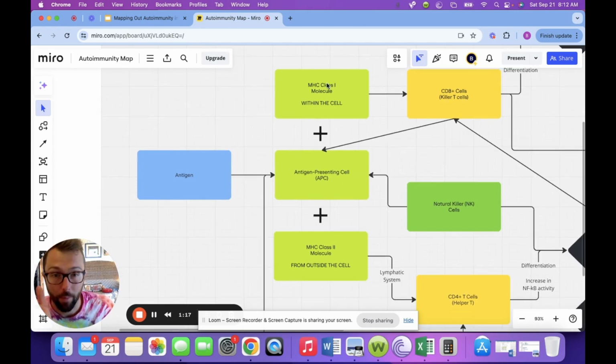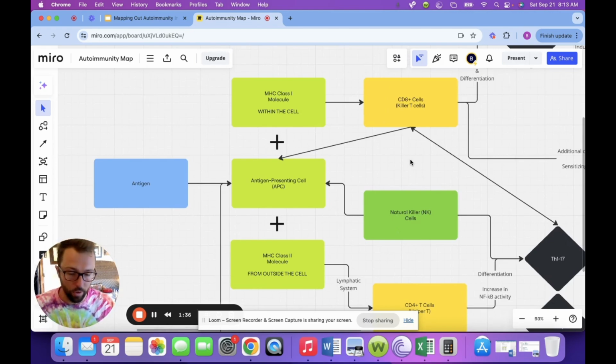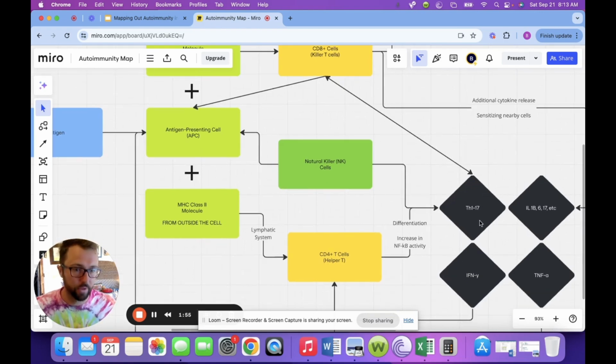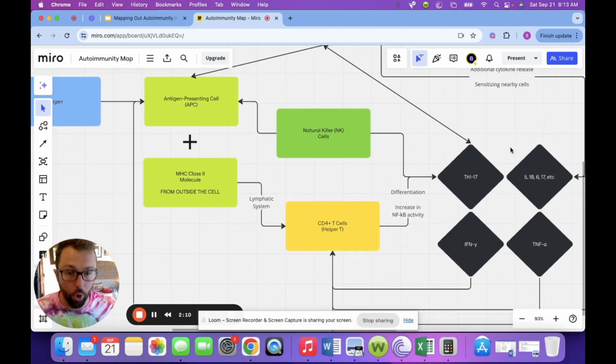Now, remember, MHC class 1 molecules are for internal issues. MHC class 2 molecules are for external issues. So inside the cell problems, class 1, outside the cell problems, class 2. Now, first things first, the natural killer cells come into play, right? Those are the local sheriff just taking care of things, making sure that if it's a small problem, it's handled internally, doesn't make a big deal. So these natural killer cells are able to elicit all of these different cytokine markers. Again, the T helper cells, the interleukins, TNF-alpha, IFN-gamma, they're all there, okay? So these natural killer cells can elicit these, which create their own immune response.